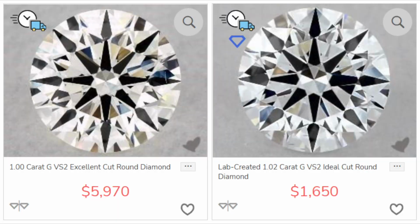Another con is that natural diamonds hold their value better. And that is really just because they have a higher retail value. It's like basically buying an Hermes Birkin or a YSL Kate. There's a big price difference between those two bags. And because of that, you're going to have more value.